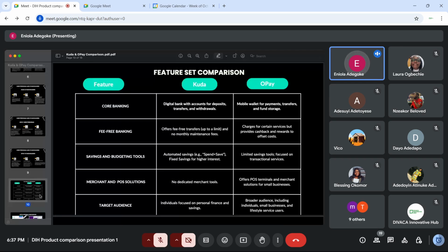Kuda offers fee-free transfers up to a limit. There's a limit, and they provide no monthly maintenance fees. OPay charges for certain services, but provides cashbacks and rewards to offset costs. Savings and budgeting tools: automated savings, such as spend plus save, is a feature on Kuda, while OPay offers limited saving tools, they are focused more on their transactional services.